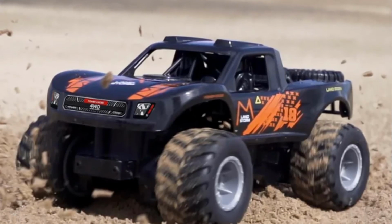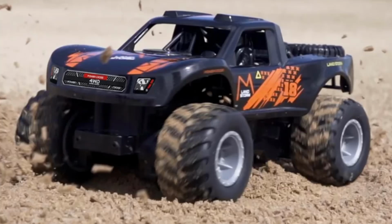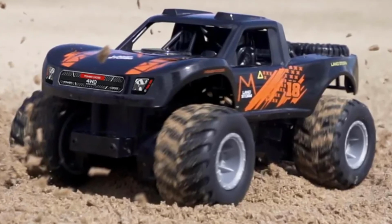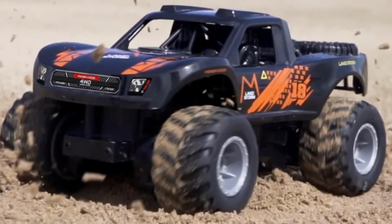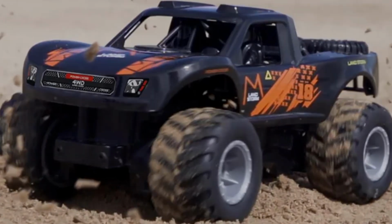Designed as a drift RC car with a mini size, it offers a fun and interactive play experience with features like remote control, making it an ideal choice for young boys interested in cars and remote control toys.